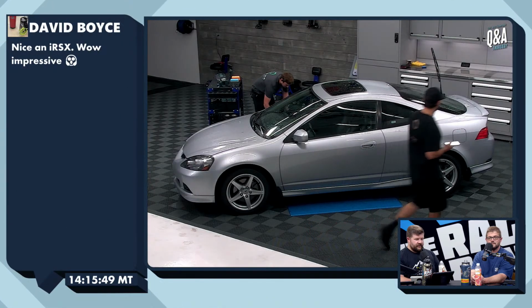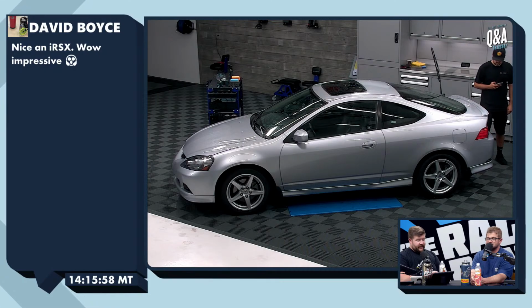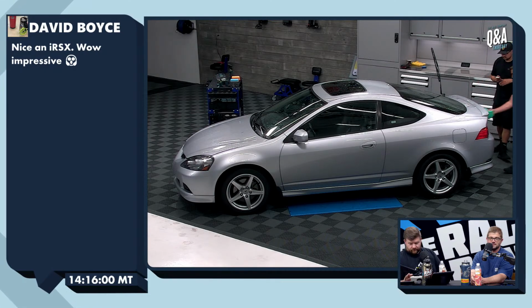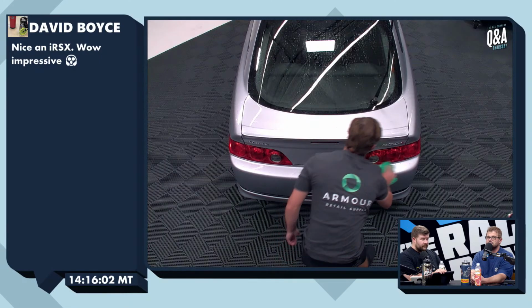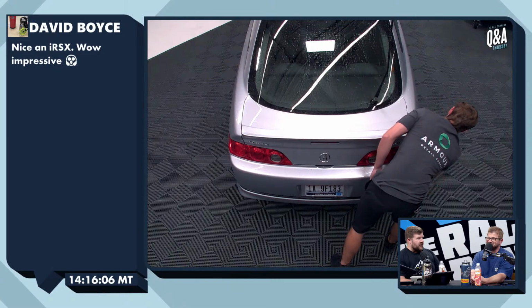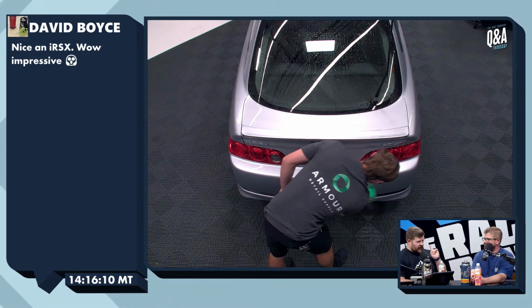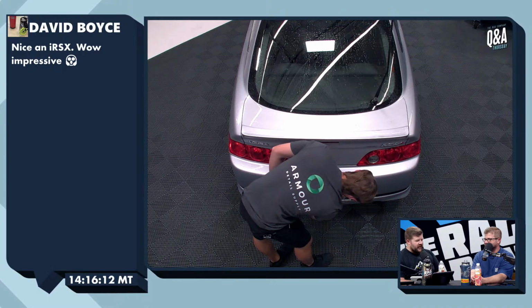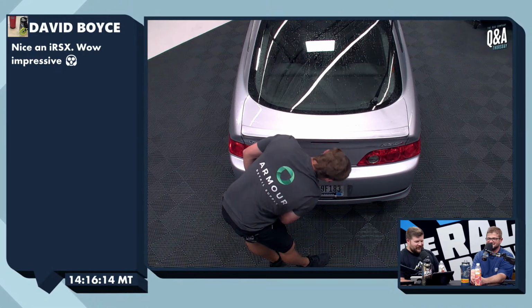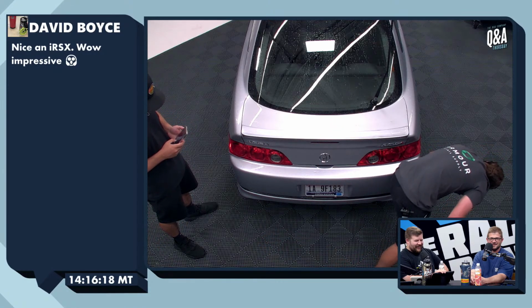Then I've got David Boyce. Nice. An RSX. Wow. Impressive. David, it's exceptionally impressive. This clean is pretty crazy. Mine looks like a pile of trash next to this car. That's not true. Yours looks awesome. Thanks, Dane. I love the black RSX. I appreciate that. It has high miles, but it's an original owner, and it drives excellently. I really would like you to let me borrow it sometime. It would be fun. He's not going to do it. We'll talk about it later.